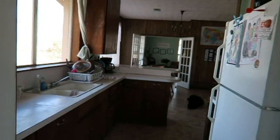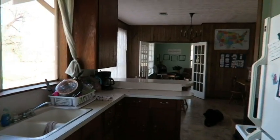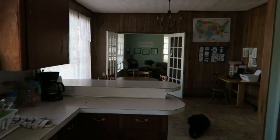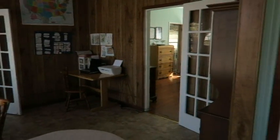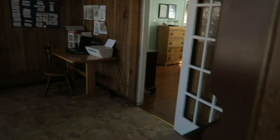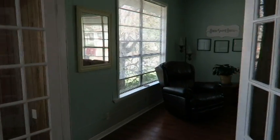So Matt comes home from work, and he comes in the back door, and he usually finds me in the kitchen cooking supper. All right. So I hope that's given you kind of a good view of what we've got going on here. Come back this way into the living room.